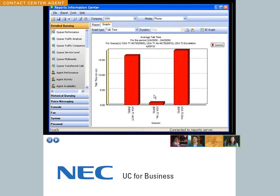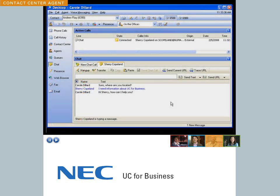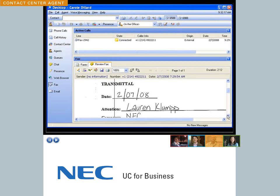As an agent, you'll also be able to be more efficient and save your company money because you'll be able to handle multimedia contacts from a single, intuitive interface. The calls, emails, chats, and faxes will be routed based on skills, so you'll have to transfer fewer calls, wasting less time and making for more satisfied customers.